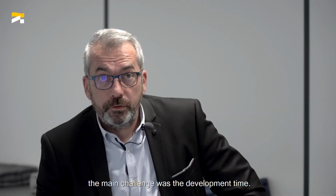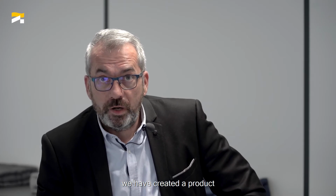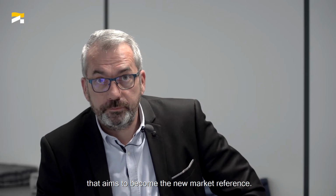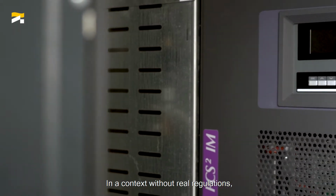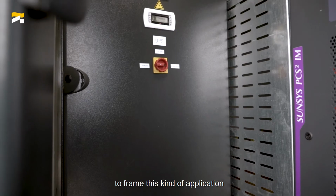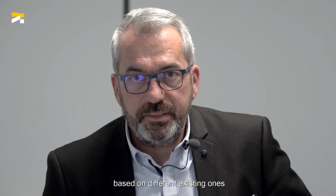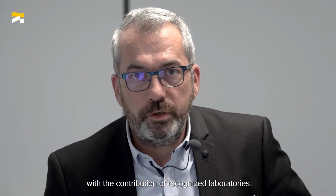Without any doubt, the main challenge was the development time. In less than 1 year, we have created a product that aims to become the new market reference. In a context without real regulation to frame this kind of application, we were obliged to build our own standard based on different existing ones with the contribution of recognized laboratories.